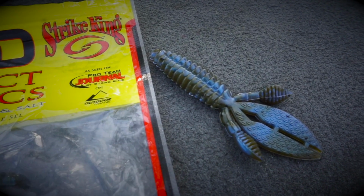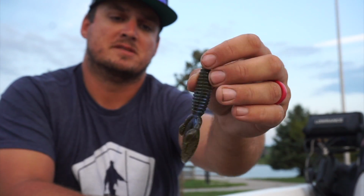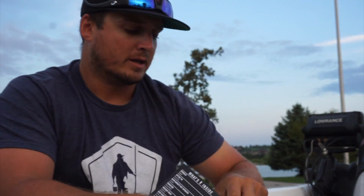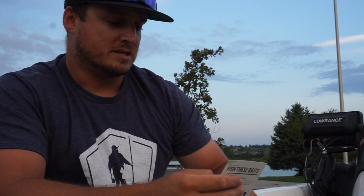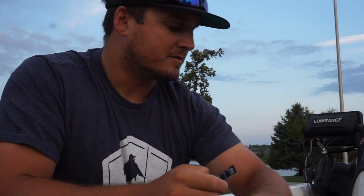There you have it. This is the little brother to the rodent. I know the rodent catches a ton of fish for those guys that use these baits. This is another guy we can tie up on that punch rig and get some bites today, hopefully. MSRP on those is $4.49. And it looks like we got a couple things left here.